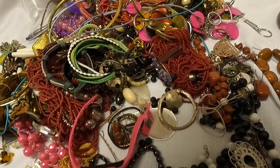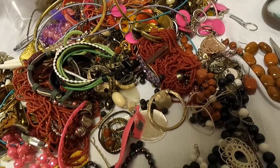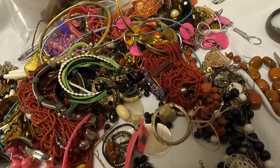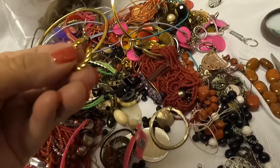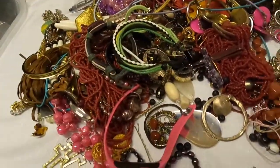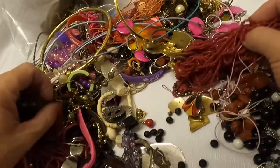So yeah, anytime it has a gold post, I'm always looking at that too. I get excited when I see a gold post because I think, you never know. I mean, it could be. But those are cute earrings. I'm going to set that aside and see if we don't find the match for it. They're not real gold. Bummer.